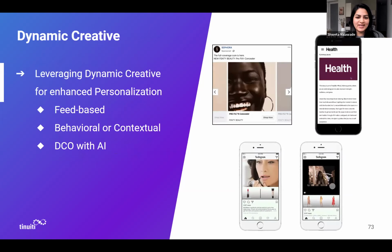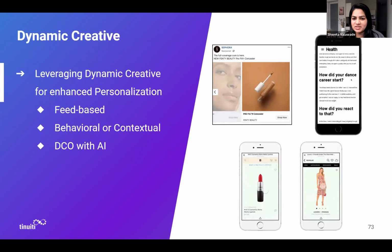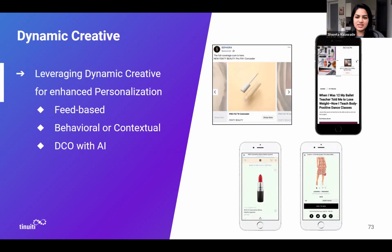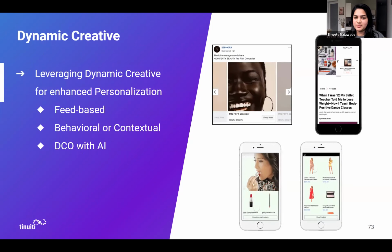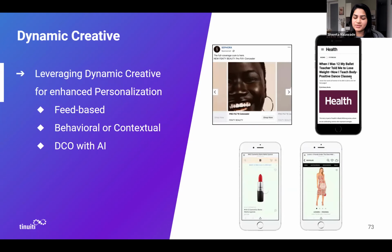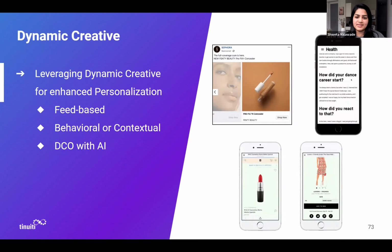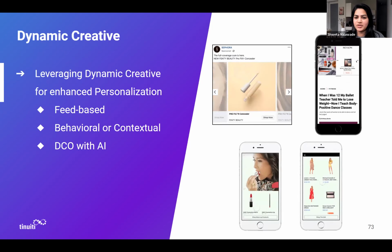Now, how can a brand stand out from all the standard creative that's out in the wild that is being served? Leveraging dynamic creative for enhanced personalization is one way for brands to stand out and increase their return on investment. Now, there are different kinds of dynamic creative. It can be feed-based, where we apply certain triggers and rules. For example, the consumer may be shown the last 3 products they viewed on the brand site, or they add to cart. It can be really anything that we choose, how we want to target these audiences.